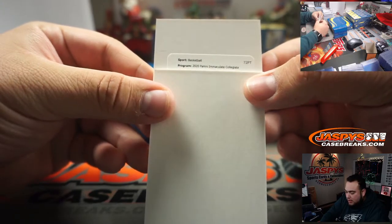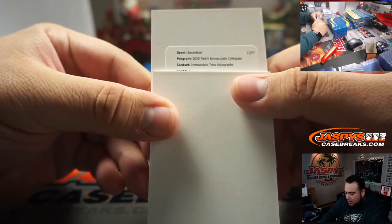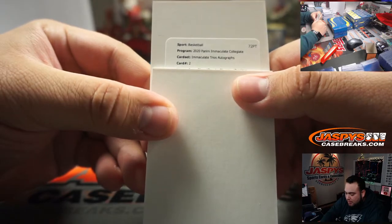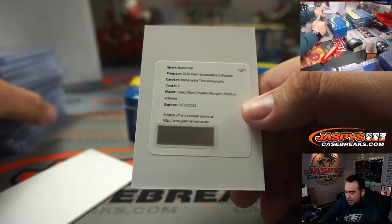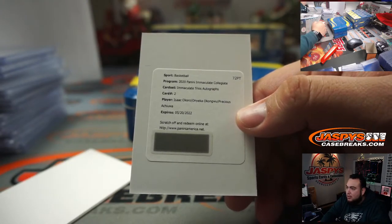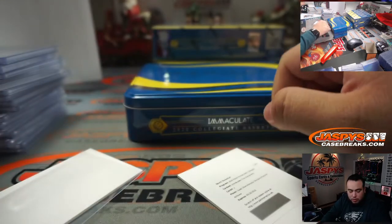And we got ourselves Immaculate Trios autographs. Wow. Card number 2. Wow, this must be some big rookies or something. We have Isaac Okoro, Onyeka, and Precious. Very, very nice. I know Onyeka is a USC guy. We just hit a Precious not too long ago. And Isaac Okoro. There you go. Triple relic, or triple autograph, I should say.